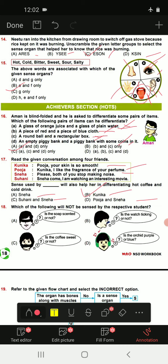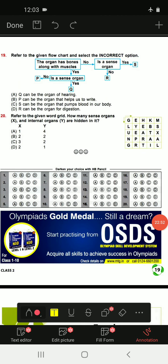Next question. Which of the following will not be seen by the respective student? A, is the soap slippery or not? Option B, is the watch ticking or not? Option C, is the coffee sweet or not? D, is the orchid purple or blue? So option C, because this student has his mouth tied, so he cannot taste the coffee to know if it is sweet or not. This option is correct.